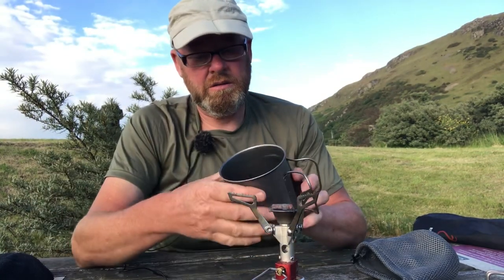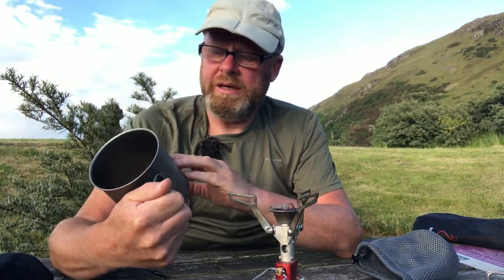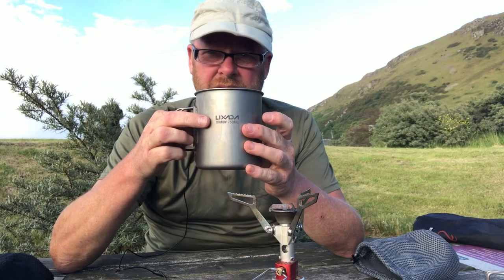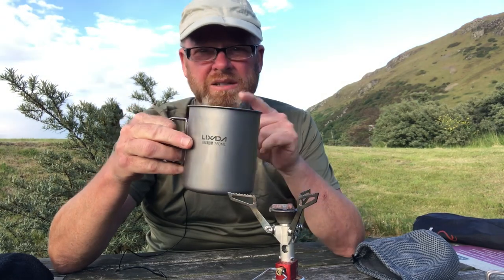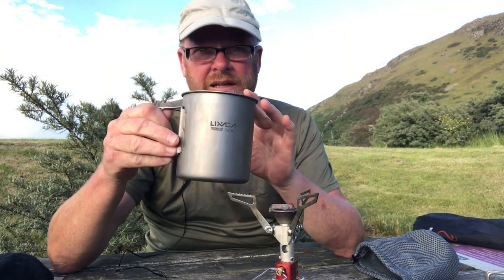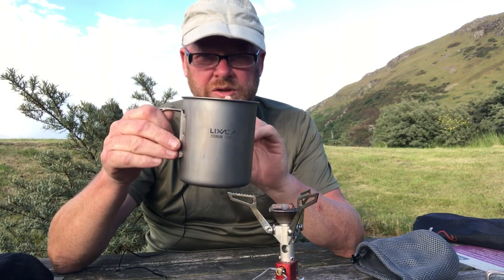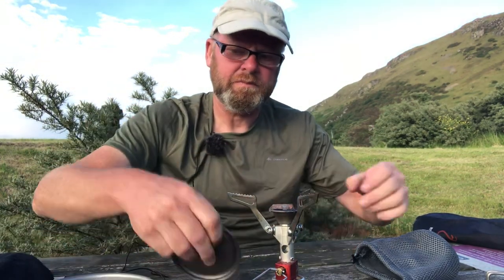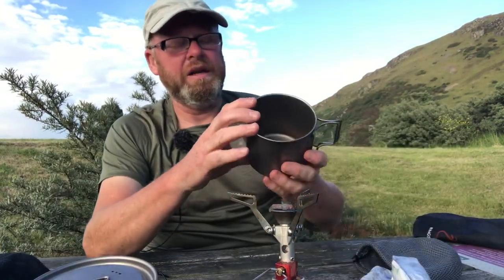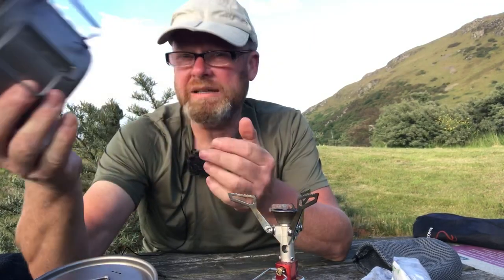Now, the Lixada cook pot, this is the one that'll do the pasta portion. It's a 750 milliliter pot. Now you can't put 750 milliliter in. I think you can put about 500. Yeah, you can put 500 in, otherwise you can't boil it. So it's a 750 milliliter size, but boiling wise, it's 500 milliliter of water, which is just perfect for one portion of pasta. This one is the cup, but an alternate cook set is 550 milliliter, which is quite a decent size for a brew.